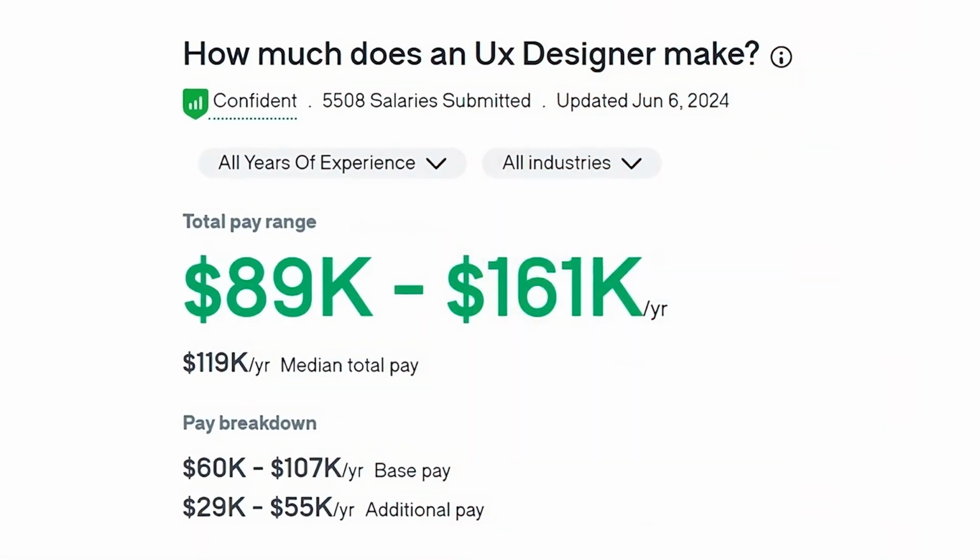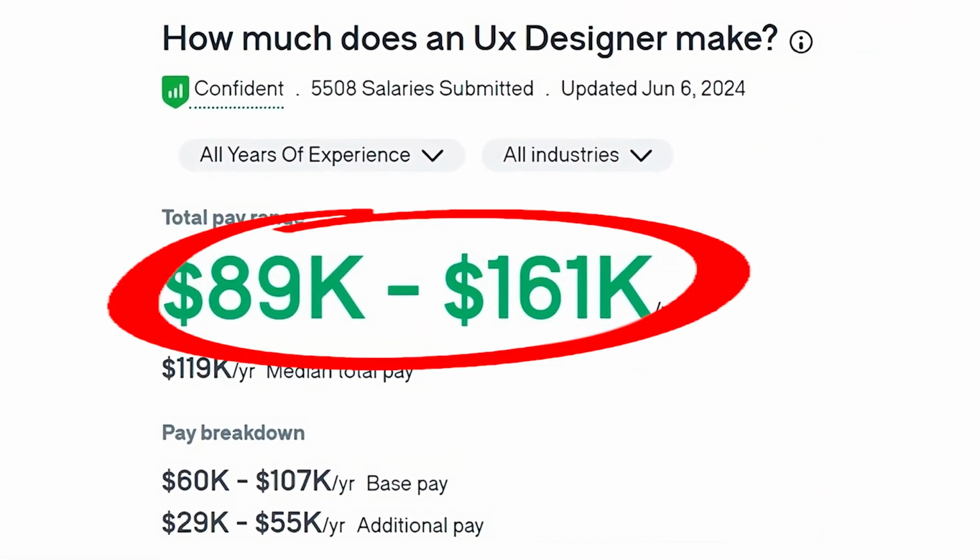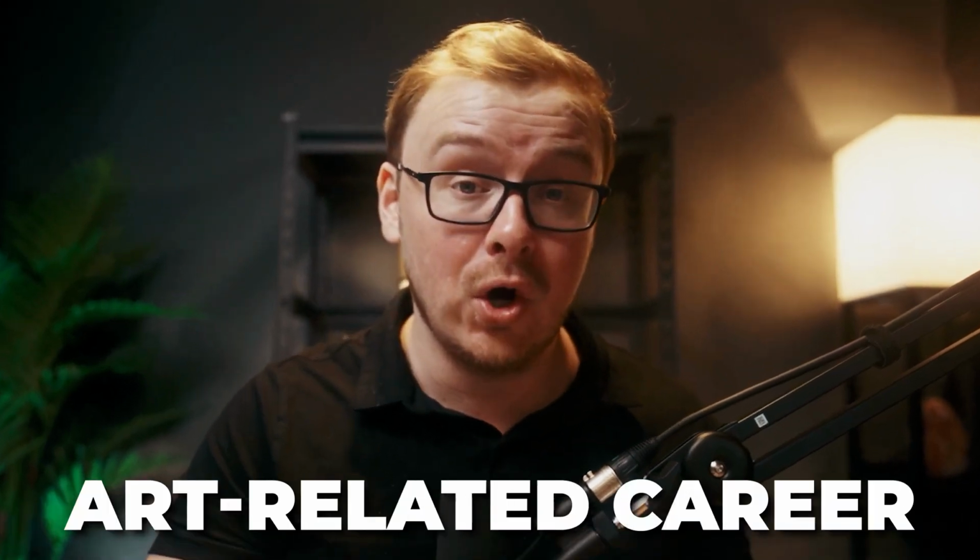Now let's talk about the salary. So UX designers make about $89,000 to $161,000 a year. That is ridiculously good, especially when it comes to an art-related career. But when you first become a UX designer, obviously you're gonna be making a little bit less than that.